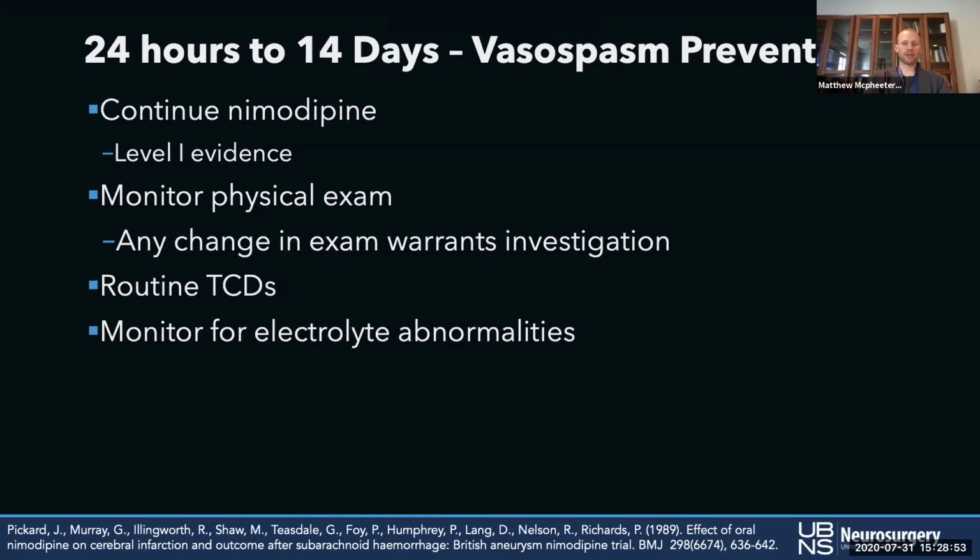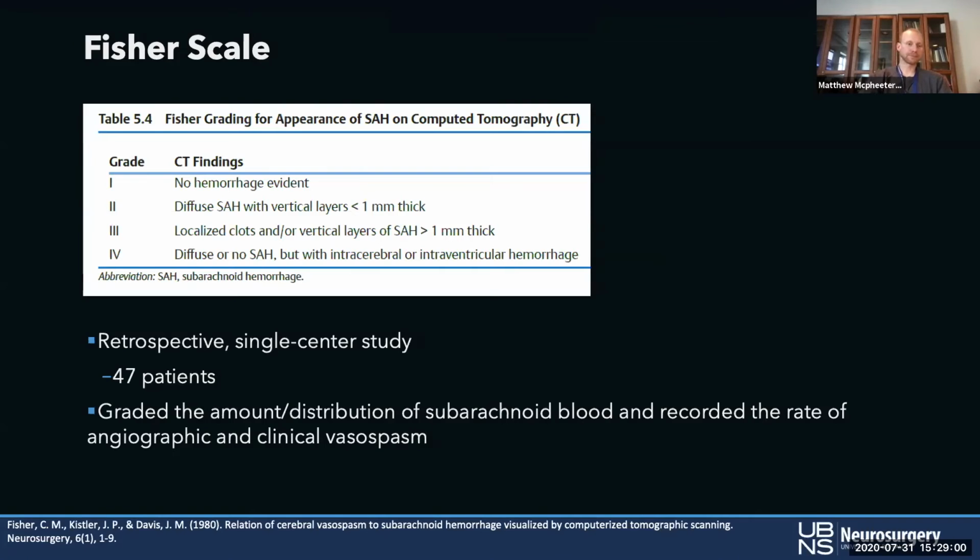So as we talk about vasospasm, there's another scale that we talk about frequently, something called the Fisher scale. So I think if you guys were in on the talk with Dr.